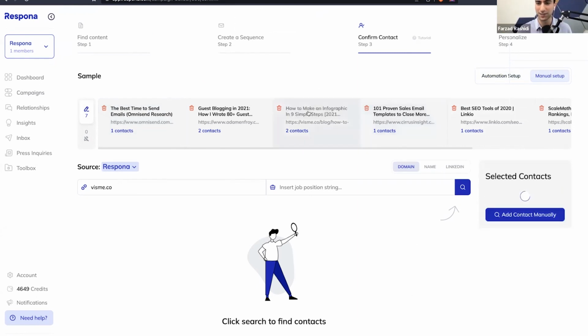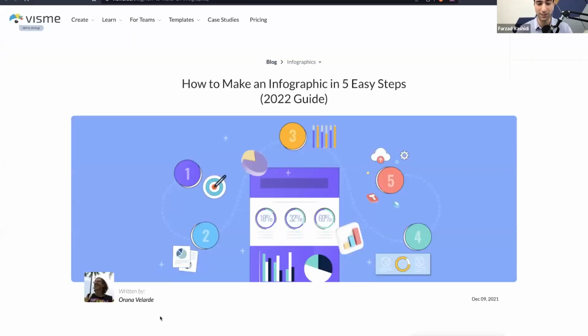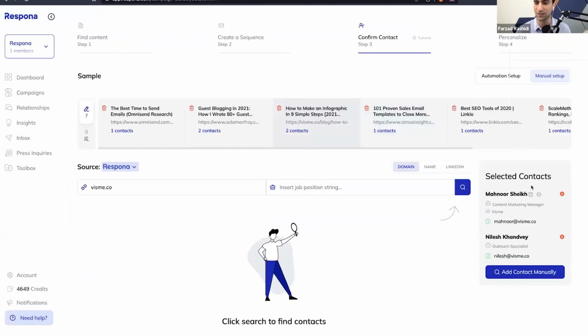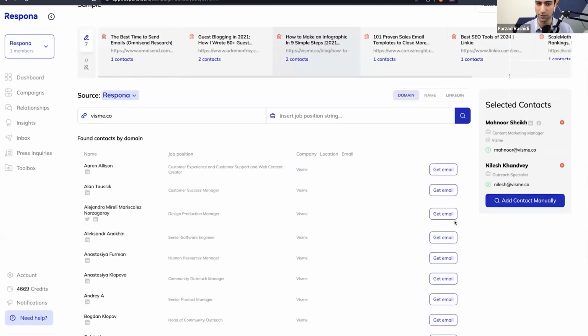Or in this case, a Visme article. Let me see who it's written by. Oh, this is interesting. It's actually written by Rana, who is an ex-employee. She doesn't work for us anymore. So Respona went ahead and found our current content manager, who got the content info. You can set it so we'll find multiple people as well. And if you didn't like the person, I can always replace that with somebody else at the company. So it gives you full company employee data that you can replace it with.